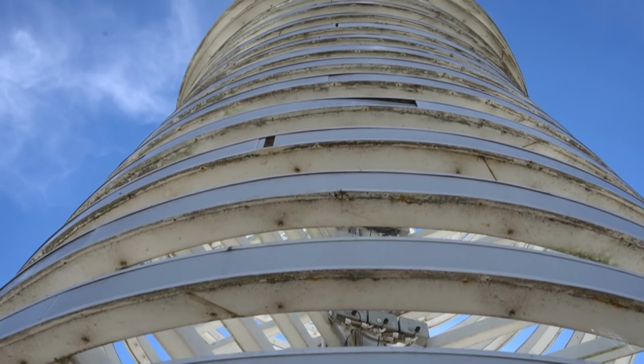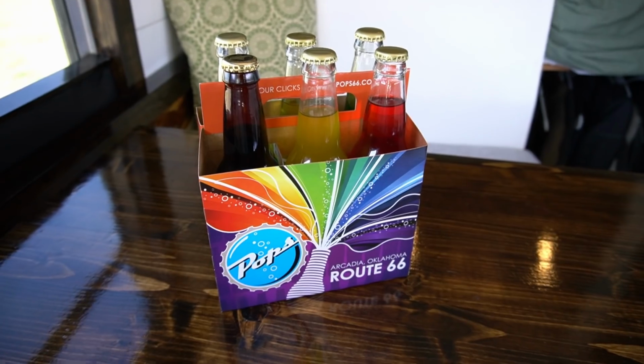So according to the postcards that we just picked up, I think this thing actually has lights in it, and it looks like they can make it light up at night. I kind of wish we were here to see that, but it's still really cool in the day.